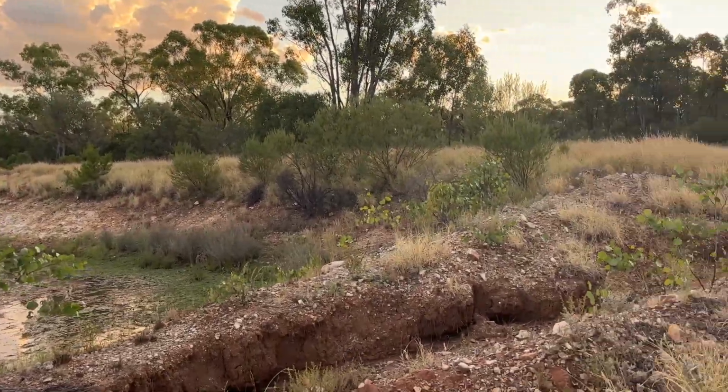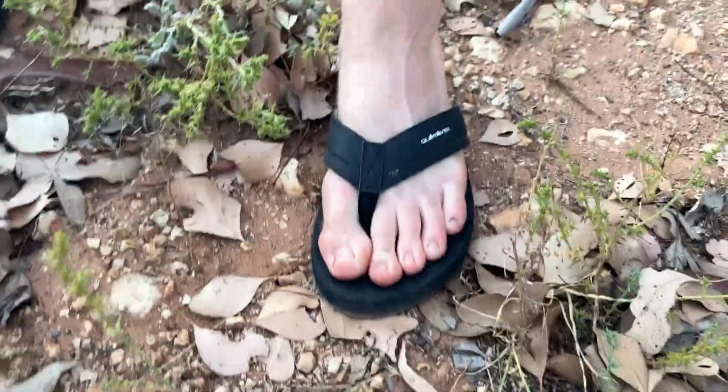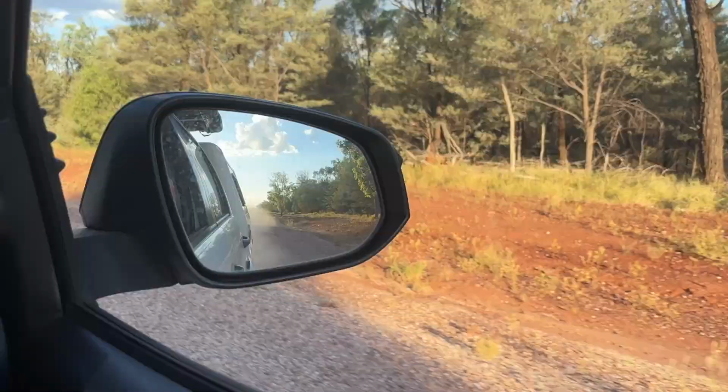From afar, this ground actually doesn't look too bad, but when you get close to it, it is just full of spikes and ugly dogs. Like, they're just everywhere.